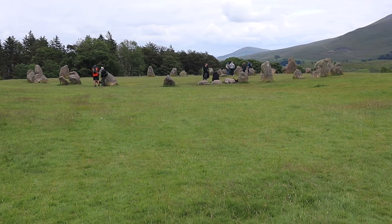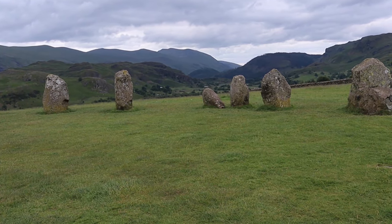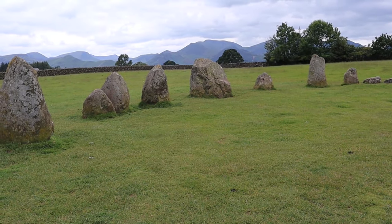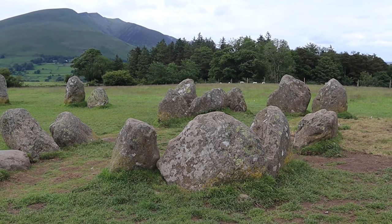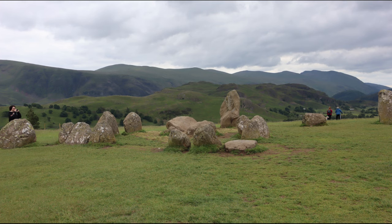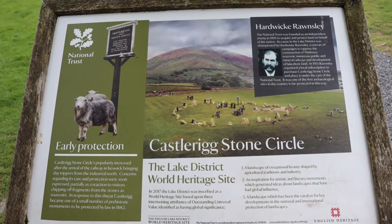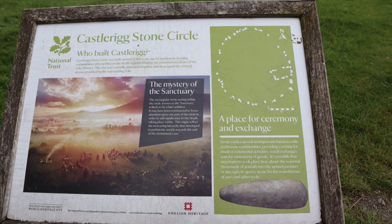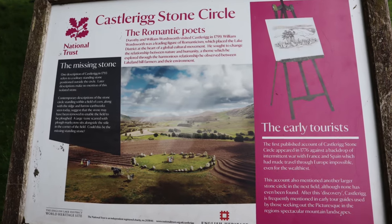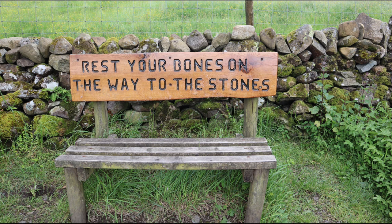A mile out of town, close to what used to be the old road to Penrith, lies Castlerigg Stone Circle. Erected around 5,000 years ago in a dramatic mountain setting, Castlerigg is thought to be a little older than Stonehenge and potentially one of the first such monuments to be constructed in England. It was taken into state care in 1883 and is now under the guardianship of English Heritage. Display boards offer information about the origins and preservation of the site. There is limited parking on the road beside the circle. The walk out from Keswick Town Centre takes about 30 minutes.